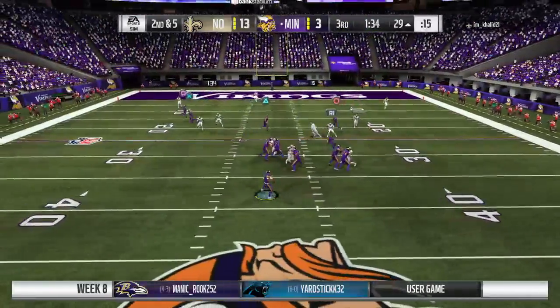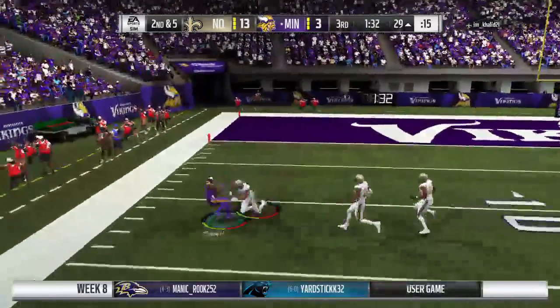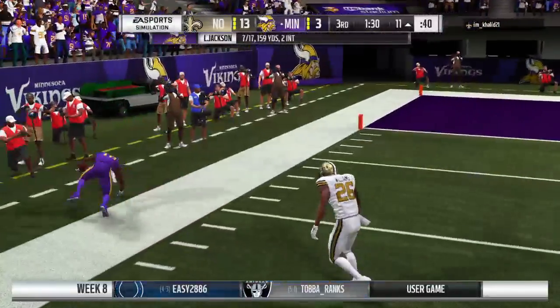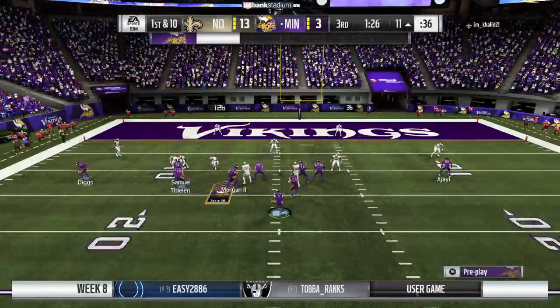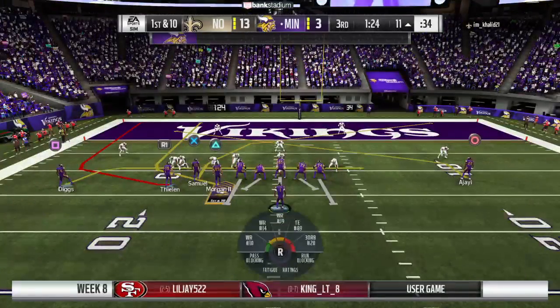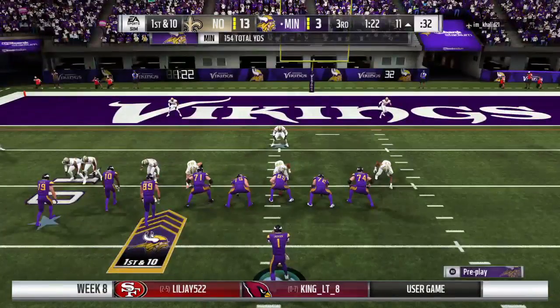On second down, Jackson. That's Samuel, caught left side. And down inside the 15, shy of the 10. He goes for 18 there as the drive will continue.